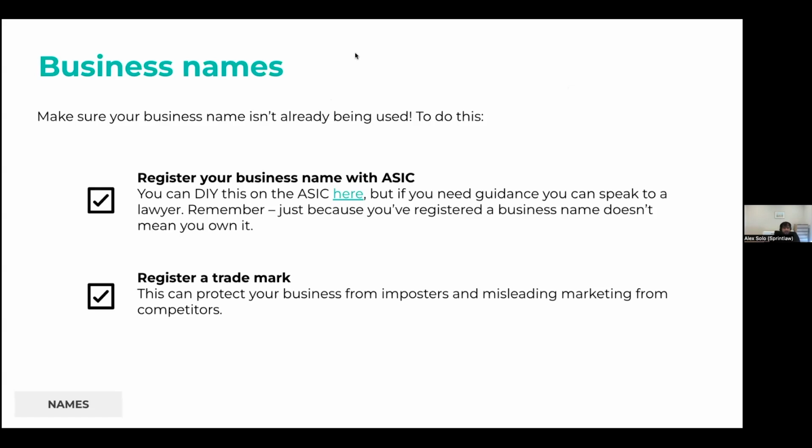And for those that aren't sure if they registered a trademark, there's a good chance you didn't because you're likely to know if you did. You don't actually own your name. So there's 3 registrations in relation to names that you've got to be aware of, particularly in a company context.